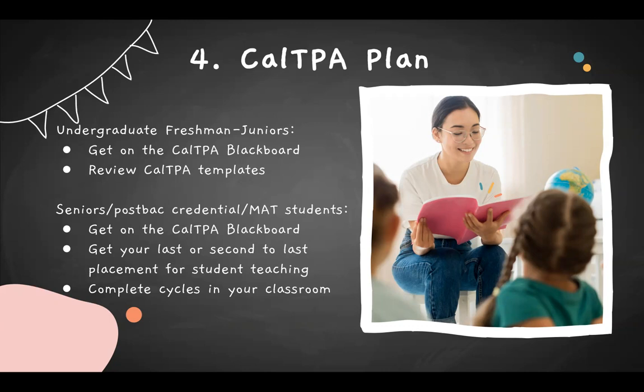Then if you're a senior or post-bac credential and MAT student, you're going to get onto that same CalTPA Blackboard. During your last or second to last placement for student teaching, you will be very much immersed in that CalTPA Blackboard, and you're going to be completing those cycles in your classroom. Your mentor teacher will be informed of what is expected of you in order to complete those cycles in your student teaching experience.